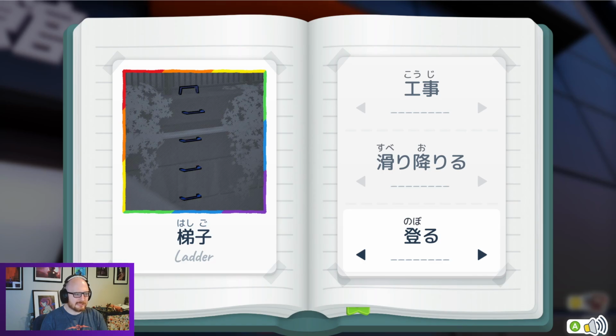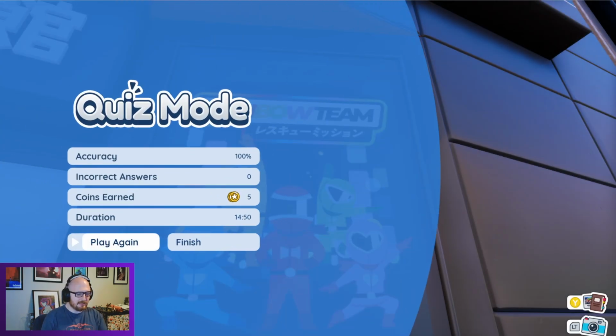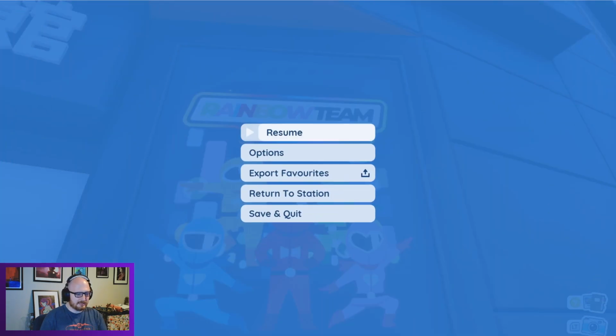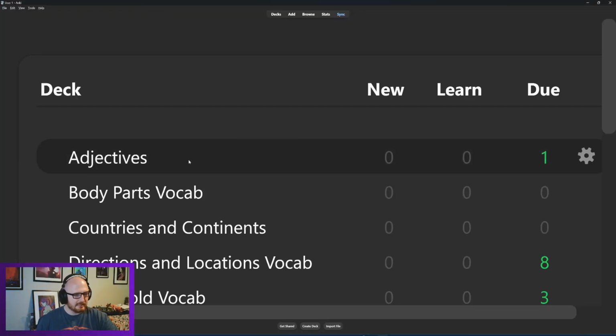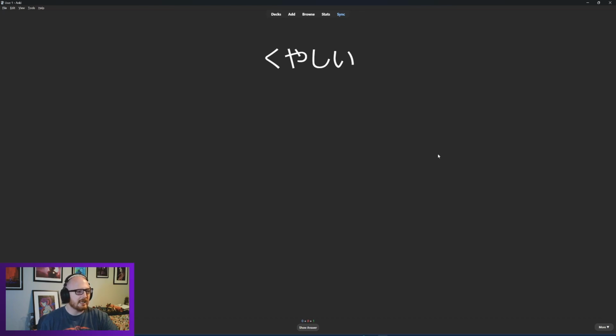How did the cat slide down the roof? Kabe o noborimashita. It climbed the wall. So to climb, to slide down, and construction. Had some fun little sentences there. And with that, we are out of the quiz here, and we're ready to hop in to some Anki decks. Let's hop into adjectives, work our way down from the top.